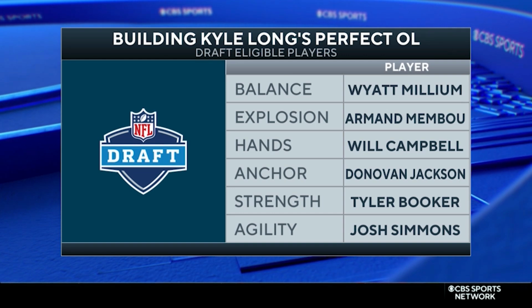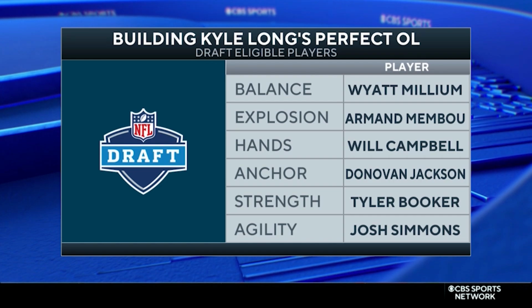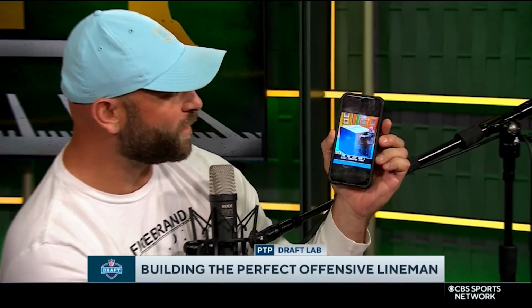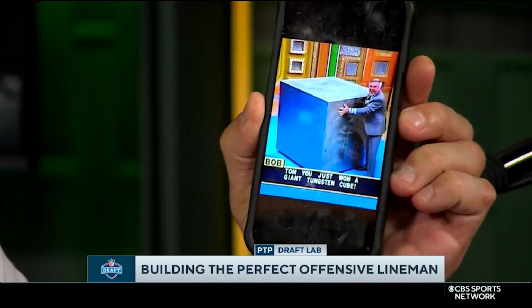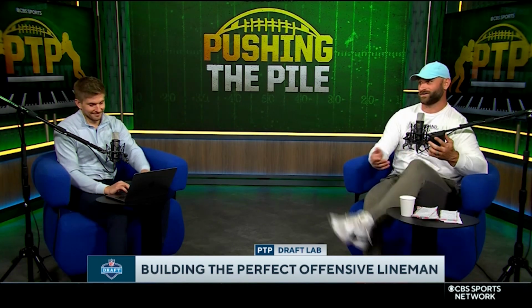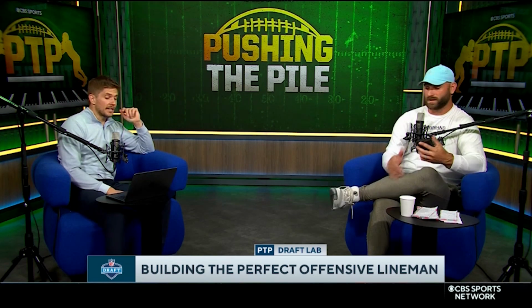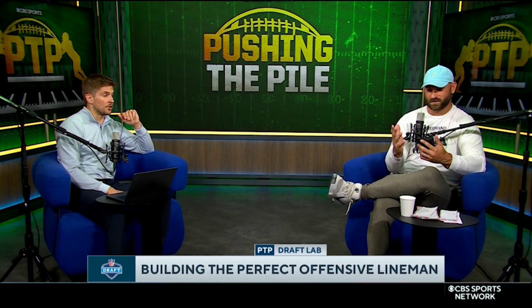And I saw this meme. If you can go to my solo cam, it's a meme with just a giant tungsten cube. It says, "Tom, you just won a giant tungsten cube." This is essentially what Mumbu and Tyler Booker are. They're just giant Minecraft blocks playing football. Crazy thing about Mumbu and Booker, they're both 20 years old. These are young cats coming out.